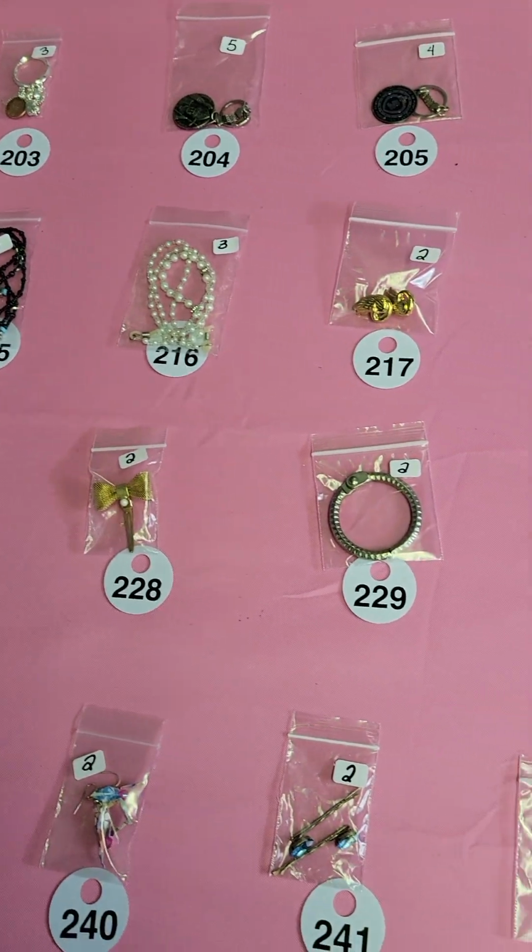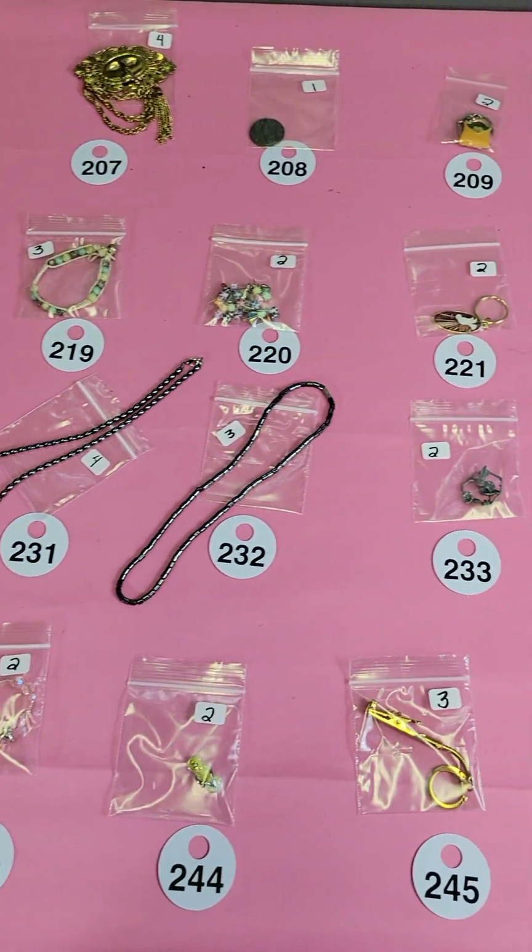Okay, so that concludes this pop-up show for today. Some random stuff for sure. Go ahead and grab it if you want it. First to claim it gets it. That's the rules of the pop-up show.